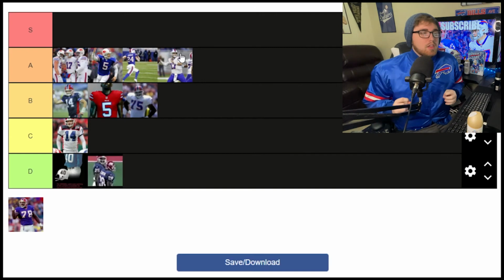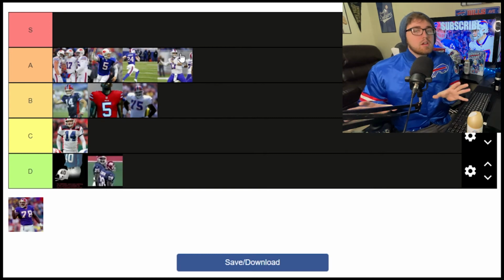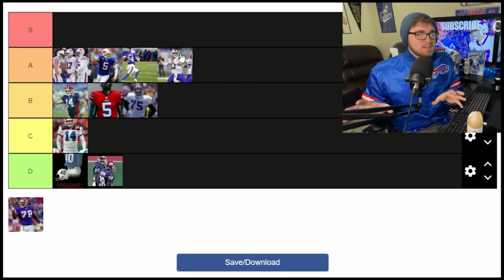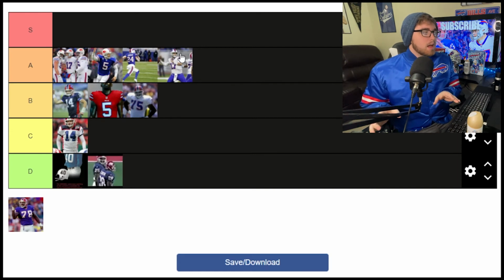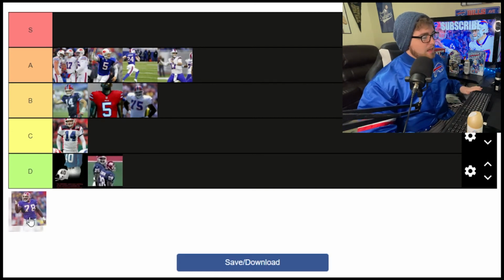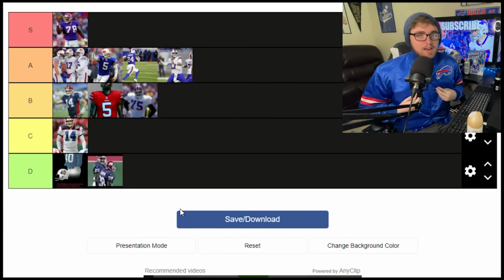My big thing is when you're looking at the team, both of theirs are really, really good, but it doesn't scream, hey, this is a mean team. Yeah, these are great jerseys, and they're one of the best in the league, but I only wanted to put one jersey in the S tier, and that is the classic blue on white of the 90s Bills with the red helmet. I am a red helmet supporter. A lot of people don't like the red helmets.